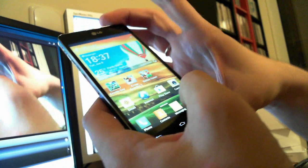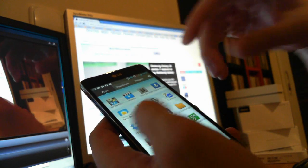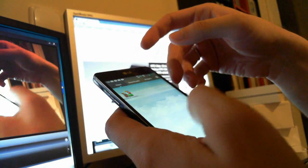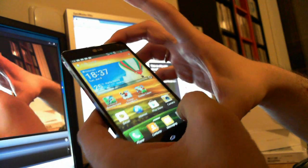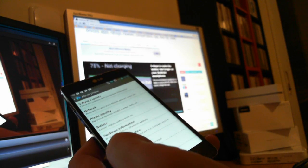So another reason not to buy that phone, it's the Android version. It started from Android 4 and now it has Android 4.1, and we're not sure when it will be updated to Android 4.2. Well, it doesn't really matter when it will be updated, because we are pretty sure that it won't be updated to the next Android version.